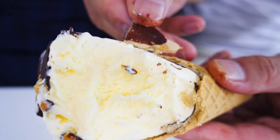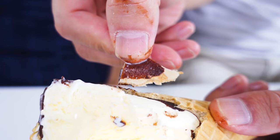Is there chocolate on the inside as well, or is it just on the top? There is some chocolate on the inside of the cone. Yeah, I remember that. I remember eating this a long time ago and I was surprised at that. I usually don't like ice cream cones. I get bored of the cone really easily, but this cone I like very much because of that chocolate coating.